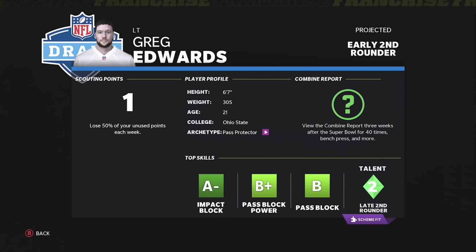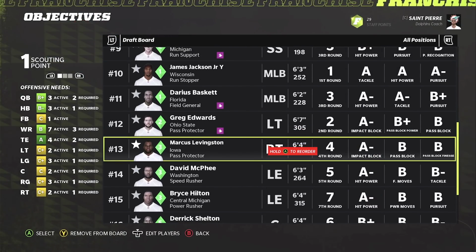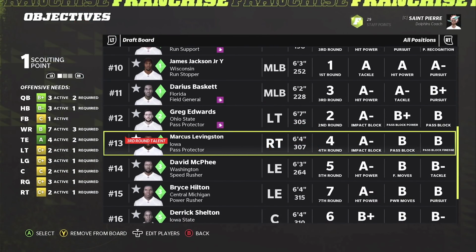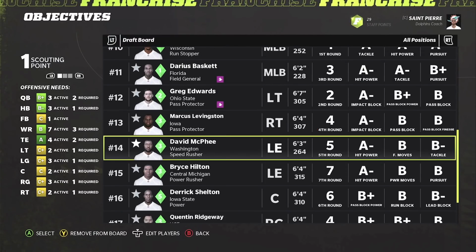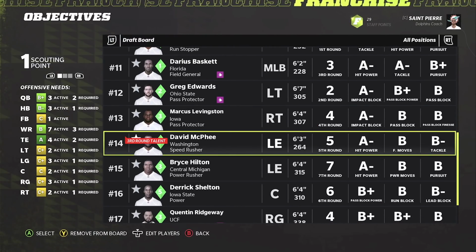Greg Edwards is an interesting left tackle. I am not in the market right now for offensive line just because I thought our offensive line played a lot better than expected. I'm not going to look to replace anybody. Marcus Levingston out of Iowa is here. He is a fourth round projection, but a mid-third round talent. So he is very interesting. I want to keep an eye out on him in the draft to see if he slips to that fourth round. If he does, I might scoop him up though.